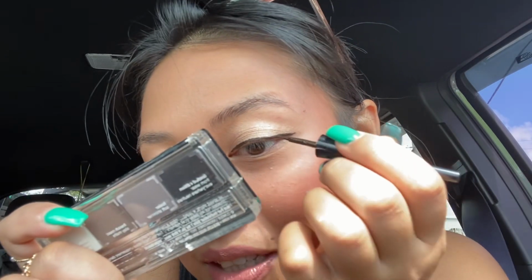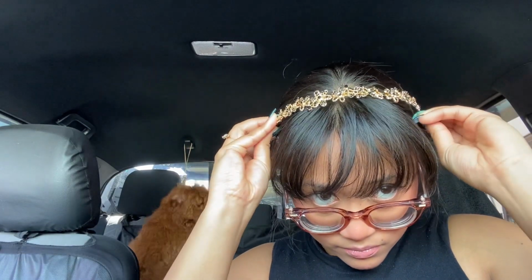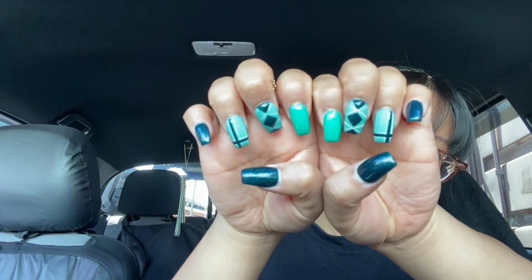Should move in so you guys can see, right? Sorry, sometimes I just get into it. Patient, Zeus, patient. But I got this headband here that I wore earlier. It just fell out, but let's put her back on. There you go. Here's my look. Side. Oh, I also got my nails done. A little update.